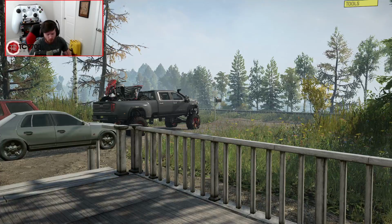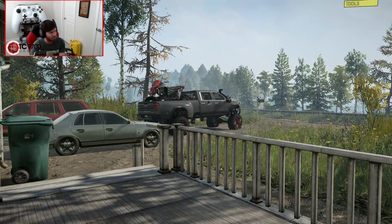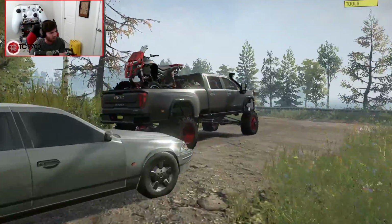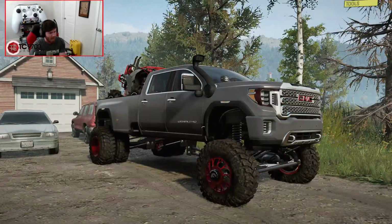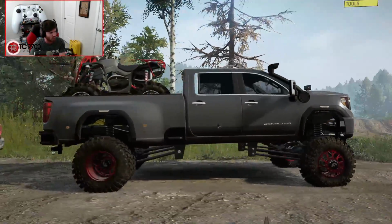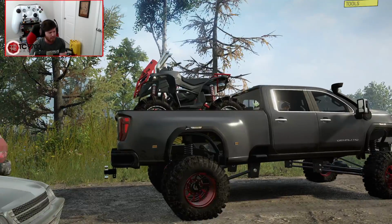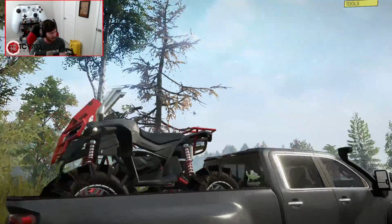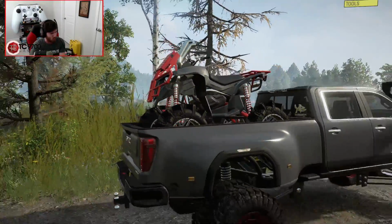Now, in this one, we are going to be going camping. We've already got the four-wheeler loaded up in the back of the good old Duramax. This thing is built. It's ready to go. I did make sure to get the suspension set up for towing ahead of time because this thing is not the lightest four-wheeler in the world, let me tell you that. And when we were getting it loaded up, it certainly made us aware of that.